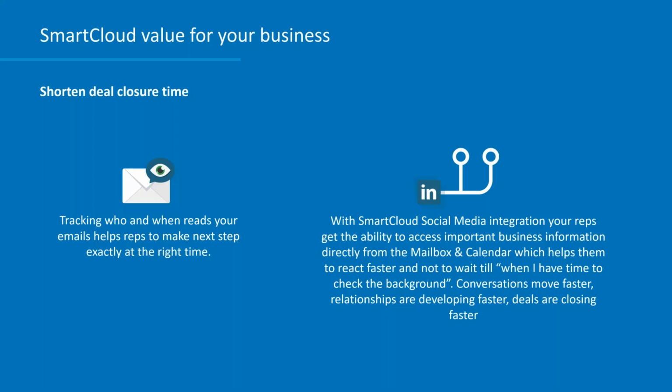If you send some important email, your reps know immediately when that email got opened, so they don't have to wonder or wait for another follow-up scheduled date just to find out whether or not the email they sent was delivered, because they will see it through the SmartCloud Connect.